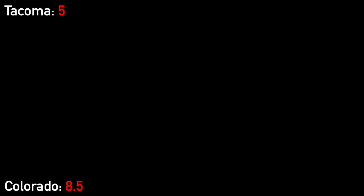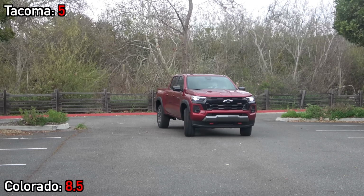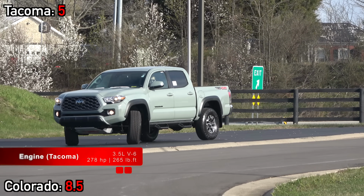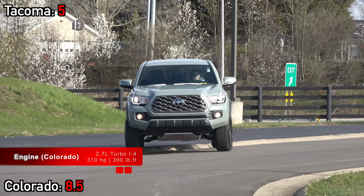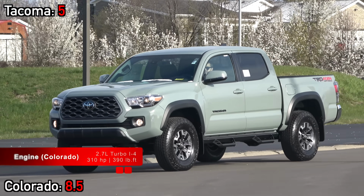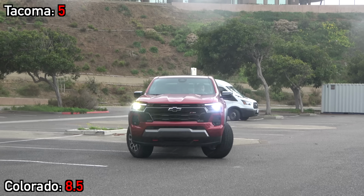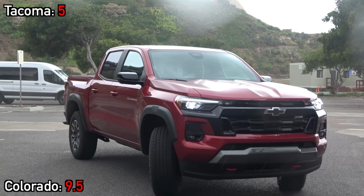For two trucks that have a somewhat similar aesthetic on the outside, they certainly don't share anything else. That continues under the hood, where the Toyota sticks with its tried and true 3.5-liter V6 engine. The Colorado, on the other hand, has gone to a 2.7-liter turbocharged 4-cylinder only lineup of choices. And the Z71 comes standard with the Plus output. It's making 310 horsepower and 390 pound-feet of torque, while the Tacoma makes significantly less power at 278 horsepower and 265 pound-feet of torque. As expected, this translates to a big acceleration difference, and you especially feel that with the low-end torque.